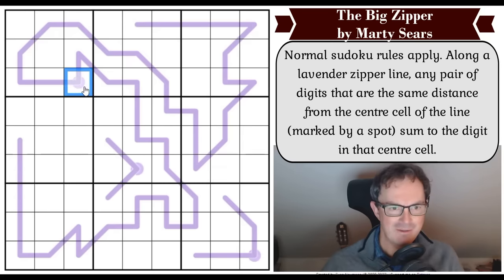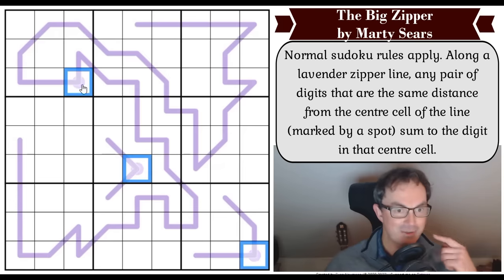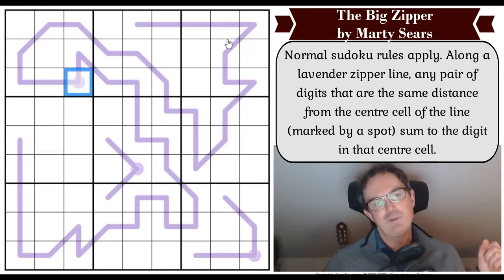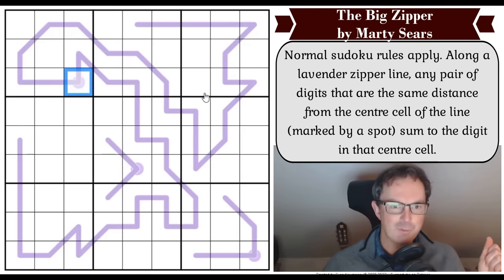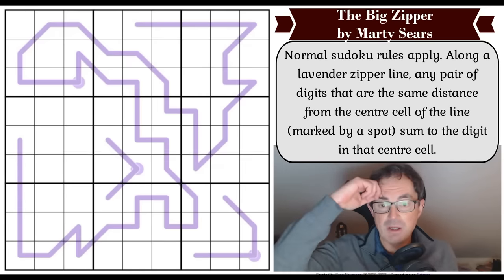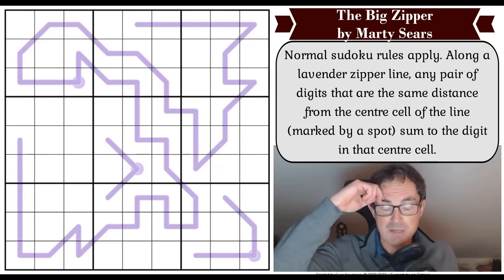So you can see, I wondered whether if I clicked on this it would highlight the whole line. It doesn't. But this line here is a gigantic beast of a thing. Sort of looks like a slightly deformed octopus to me. And this puzzle actually has 4 stars out of 5 on Logic Masters Germany, so it might be the hardest of the zipper line puzzles that we've attempted on the channel.